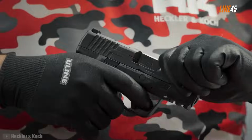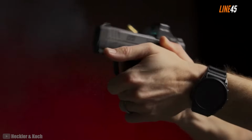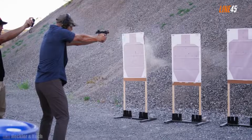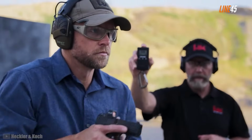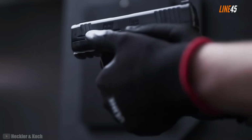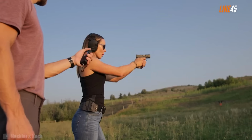That's partly because of the 3.32-inch cold hammer-forged barrel, but also the way HK tuned the recoil system and striker assembly. The trigger sits around 5 pounds with a clean wall and fast reset. It's not mushy like some of the striker-fired guns in this size class. It breaks with purpose.